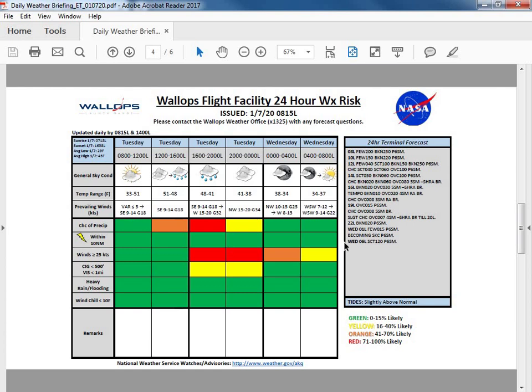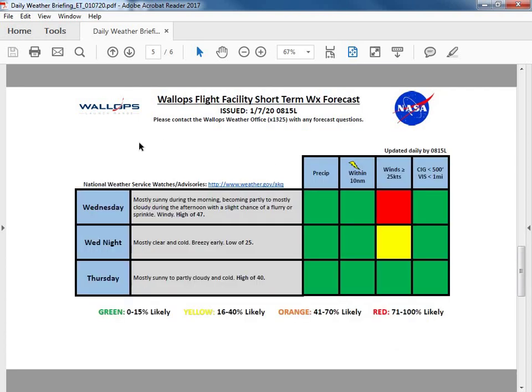Our tides are slightly above normal, and looking at Wednesday through Thursday, Wednesday mostly sunny during the morning, becoming partly to mostly cloudy in the afternoon, a slight chance of a flurry or sprinkle. It'll be windy, high of 47 degrees, a red condition for our winds. Wednesday night, mostly clear and cold, breezy early, a low of 25, and a yellow for our winds early. And then Thursday, mostly sunny to partly cloudy and cold, a high of 40 degrees, a green chart across the board for Thursday.